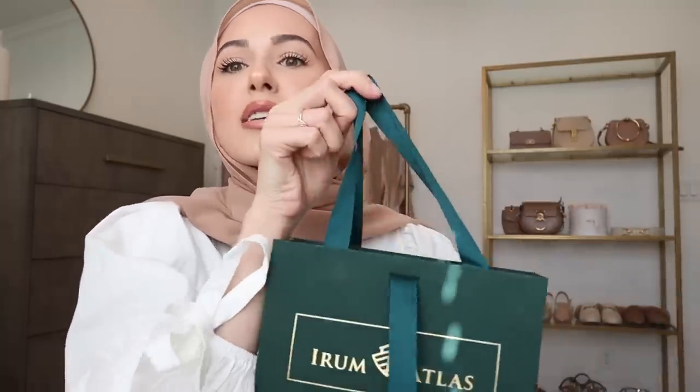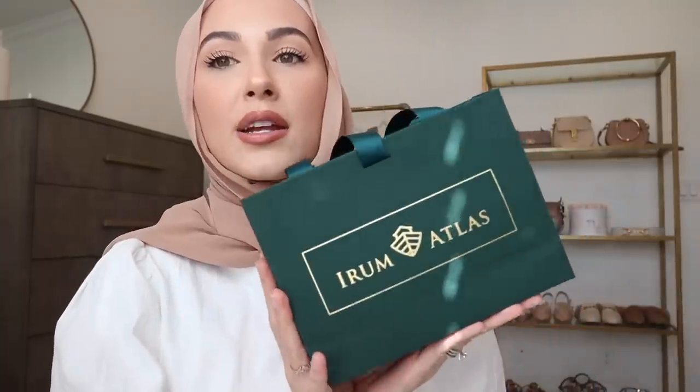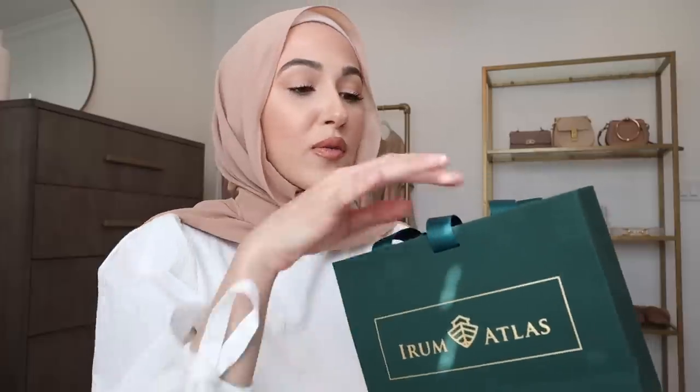Another Muslim owned brand that I'm very excited to support is my friend Sabina's brand called Iram Atlas. It is a beautiful jewelry brand. I'm so excited for her that she launched her company. I actually got a beautiful necklace, and then she included a few more pieces that I'm super excited to share with you guys. This is the necklace that I ordered.